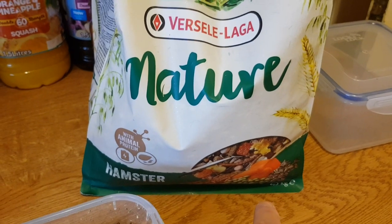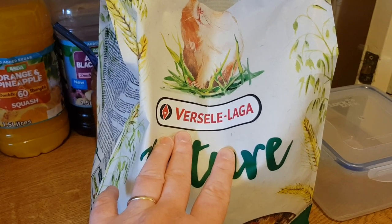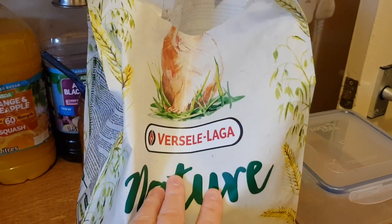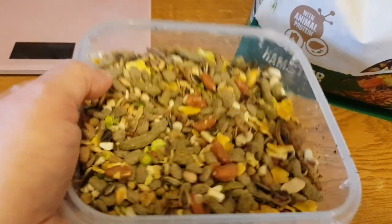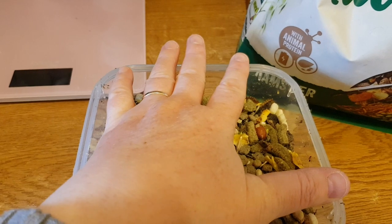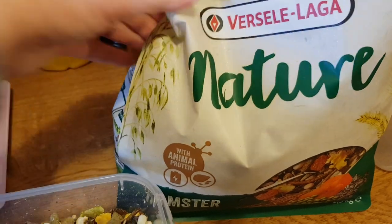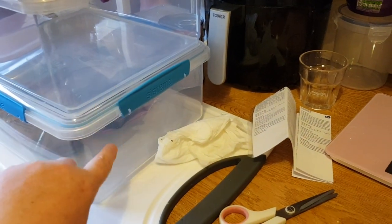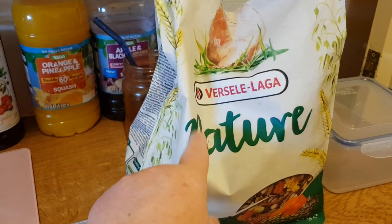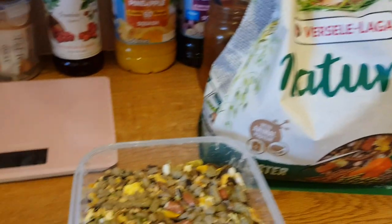For a 2.3 kilogram bag, this will last you a long time. It would definitely feed, say, three or four Syrians for months, absolute months. This tub usually fills about 500 to 600 grams, and this bag has still got another load left, which I might have to put into two tubs. That will definitely do quite a few hamsters, so if you have a few hamsters, you could be saving a bit of money there. Just bear that in mind.